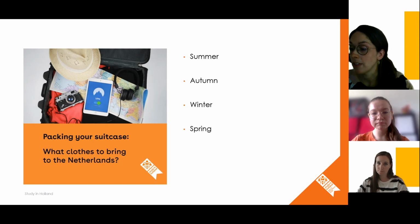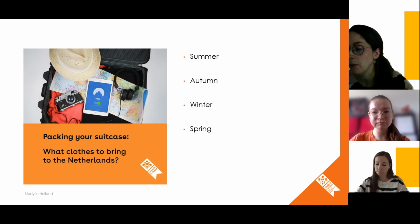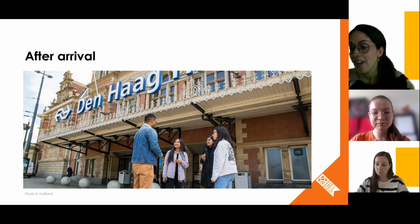But autumn also starts in September, and that means that the weather will get colder and wetter. And then in December, the winter will start, and then it can get really cold during the winter. So please make sure to have enough warm clothes with you, or that you buy them once you are in the Netherlands. Okay, now you're ready to go to the Netherlands.